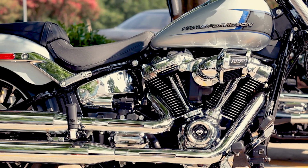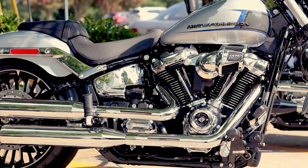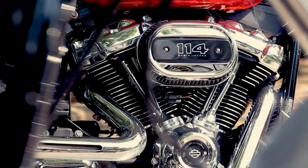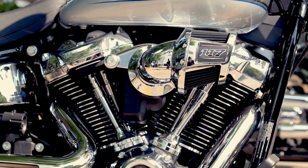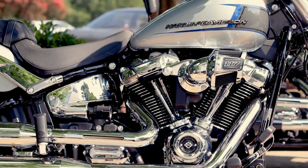You do still have the quick adjust knob here for the preload on the rear suspension for the Milwaukee-Eight Softails. Whereas before you were rocking a lot of black and chrome and trying to have a really good balance of the two, on this one they're going for classic custom chopper, so they went ahead and threw a bit more chrome at it.